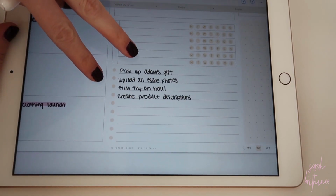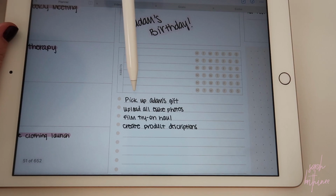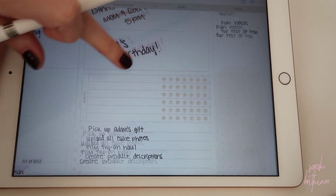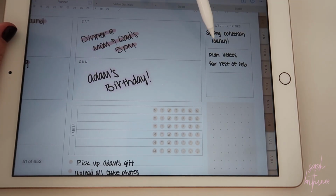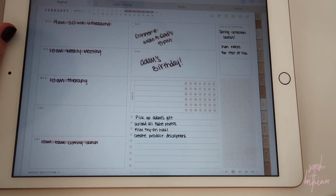And then down here, you can track any habits if you have habits that you want to track. And then I just have a to-do list of things that I needed to get done this week. And I also have the top priorities. And truly, this is a high level, but then I use this other tab for everything else that I have going on.